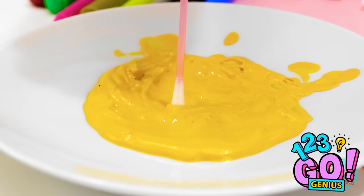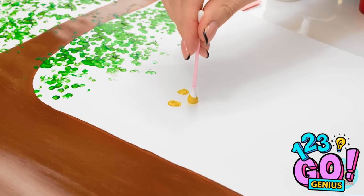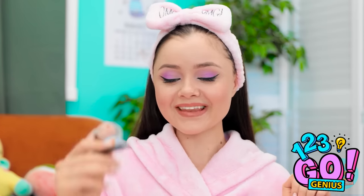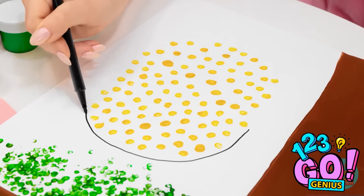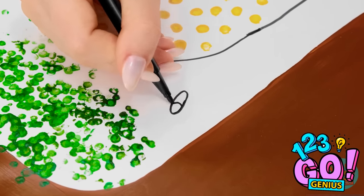Oh, I have an idea! I need a single cotton swab. This will look great. I'll make some dots with the yellow paint. Aw, it's looking great! Don't forget this. It's a beehive, right? There, that should do it. Every hive needs bees.